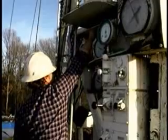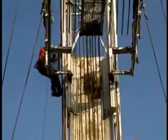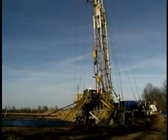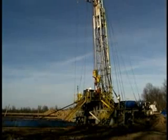Drillers, directly responsible for drilling the hole, supervising other crew members and operating the drilling controls. Derrick hands, who handle the upper end of the pipe as it is hoisted out of or lowered into the well hole. They're also responsible for circulating machinery and the conditioning of the drilling fluid.